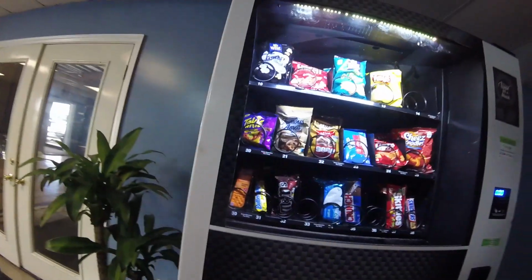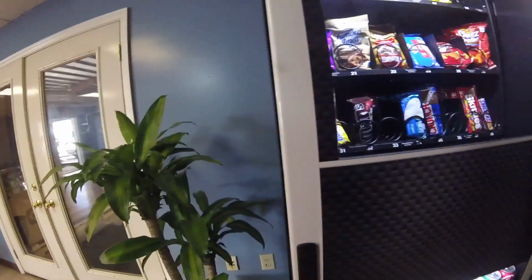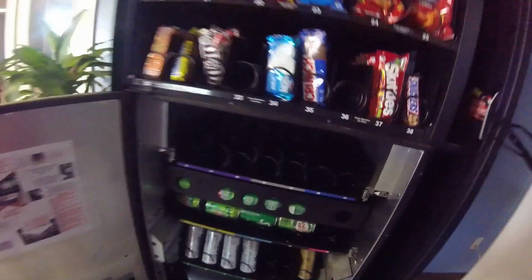So taking a look inside the machine, I can see there's a few snacks that are sold out, probably some drinks that are sold out too. Let's open up the machine and take a look inside and see just what's happening. Now, for whatever reason, my lock gave me a little bit of trouble today, so I had a moment to work that out, but we got it opened up. Let's go down to the drinks and look at everything that's sold out.